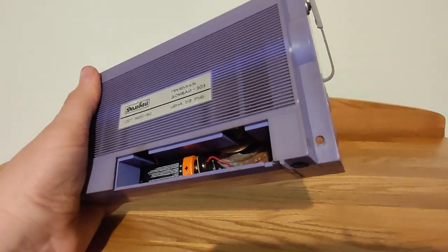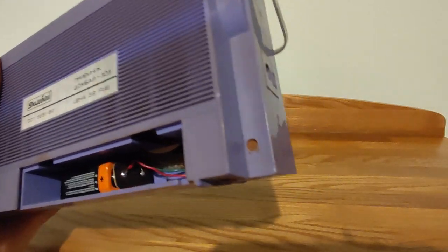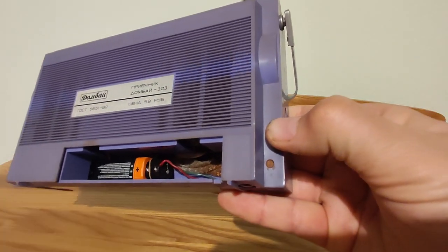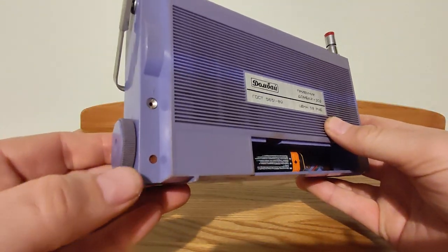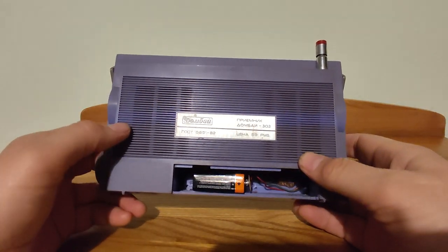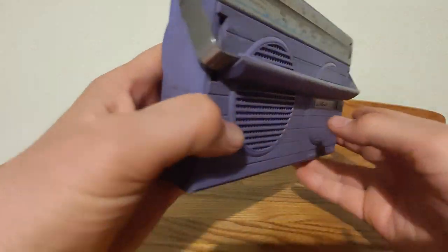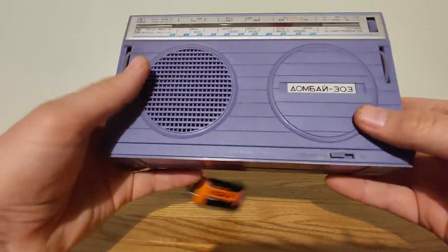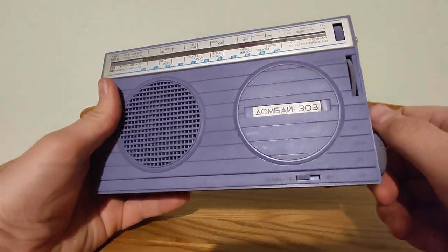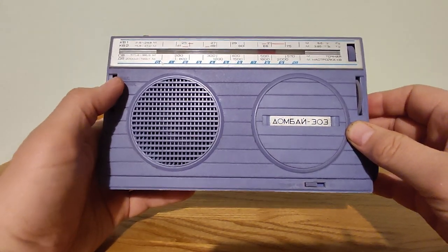I don't know if it's a good idea to change it to a modern socket. Anyway, I don't want to open it because you can see here a factory sealing, and here too. So, can you imagine, this radio since manufacturing, no one reassembled and no one touched it inside. Traditionally, we will check how it works on middle waves at evening time.